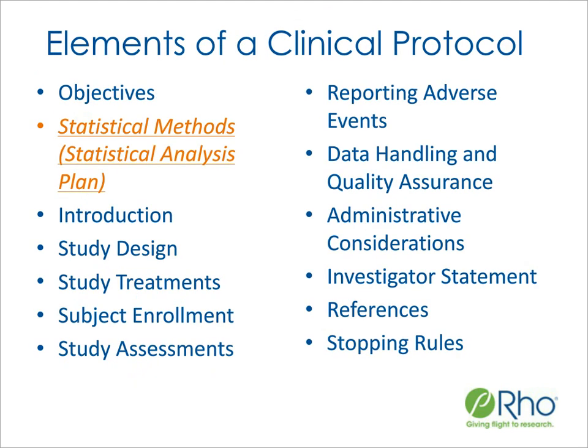So that's objectives pretty much. Now we're going to move on to statistical methods, and if you have questions, I'm going to defer these to Karen Kesler because she is a biostatistician, but I will go through these points at a very high level.